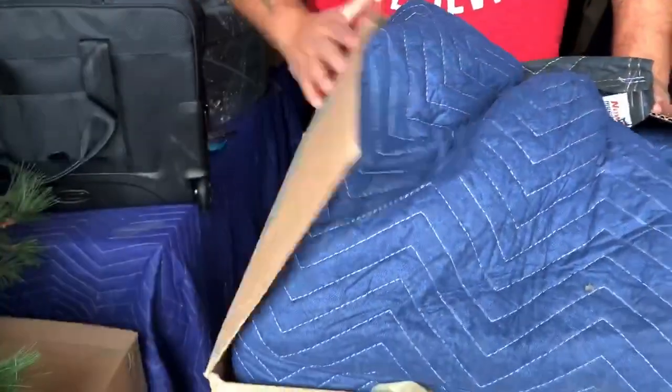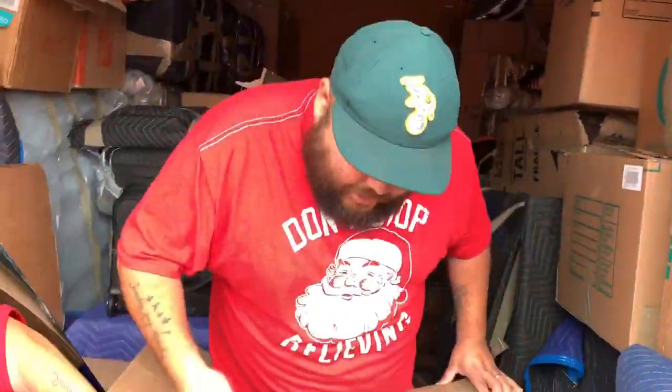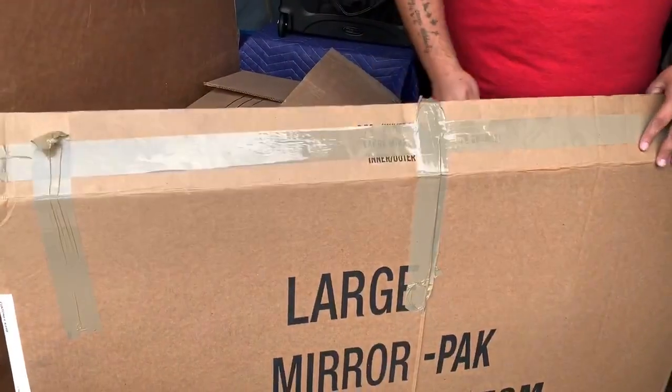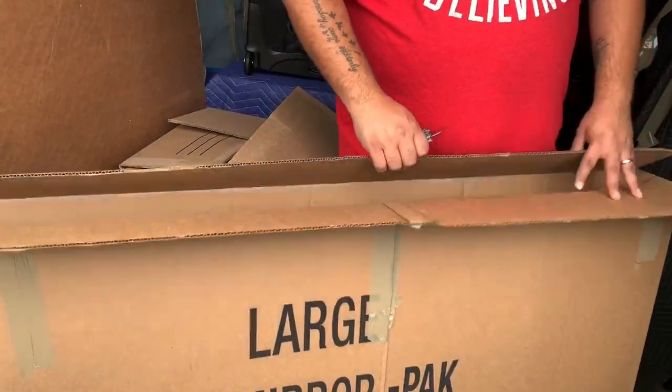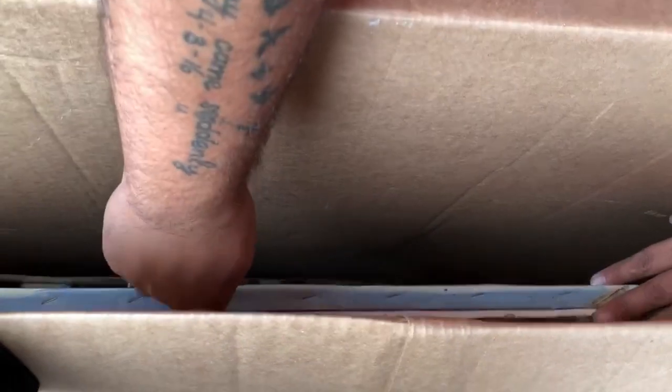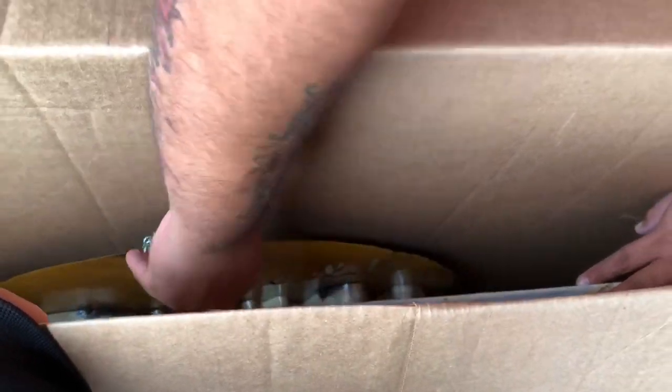Well, that's certainly fragile. Boxes like this are always a mystery. They could be like a TV. It could be a freaking mirror, a painting. It could be like anything. And this one has a painting and a sign. Oh, that looks old.